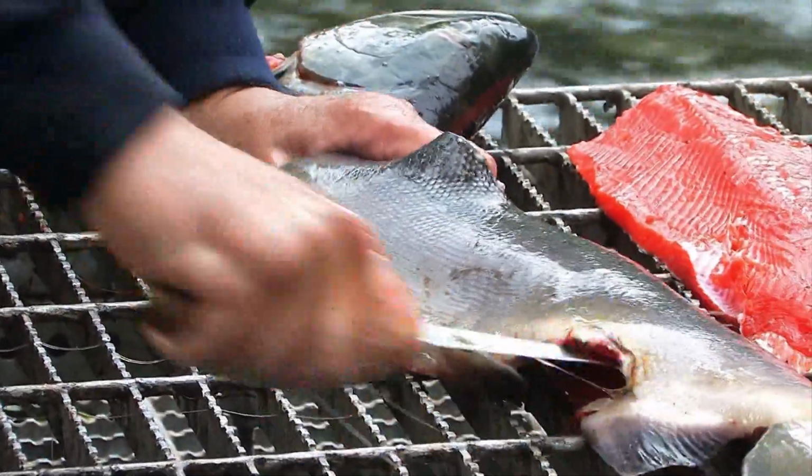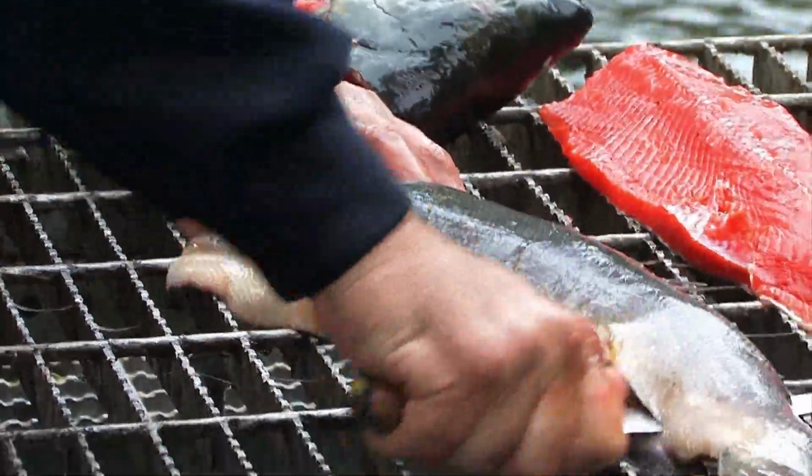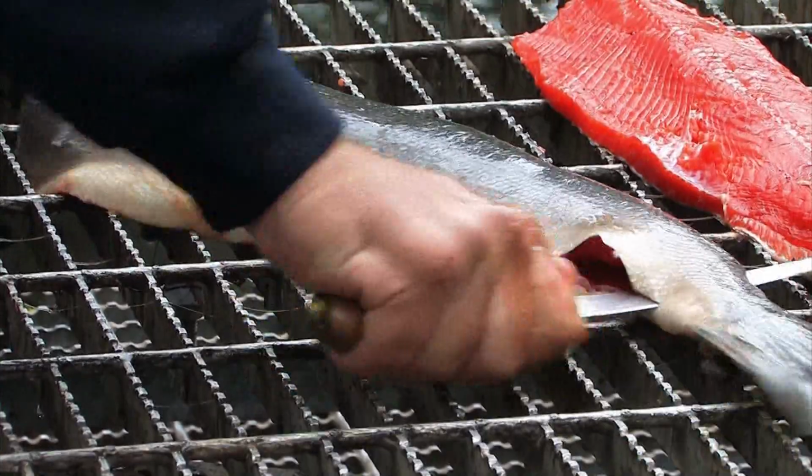Filleting one of these red salmon is quite easy. Just run the fillet knife down the backbone until it comes out at the tail.